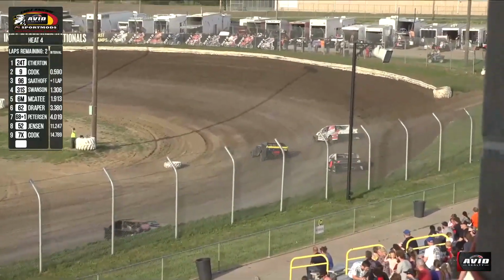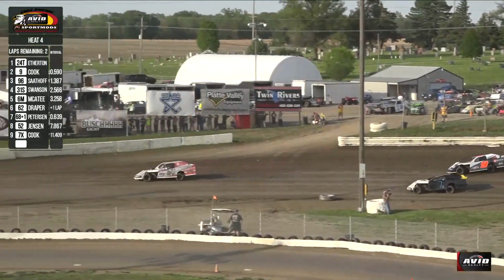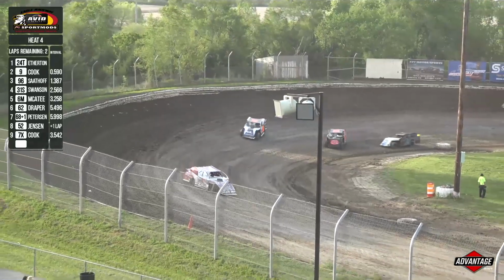Etherton goes to the high line of 1 and 2. Cook right there as well. Track's starting to slick up a little bit. Moisture still on the top side of the speedway, but the bottom coming maybe a little bit tricky, but Etherton will still use the bottom to his liking.